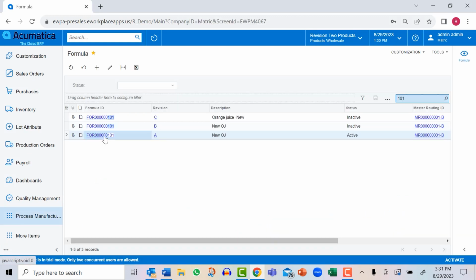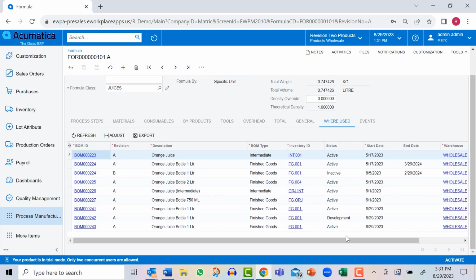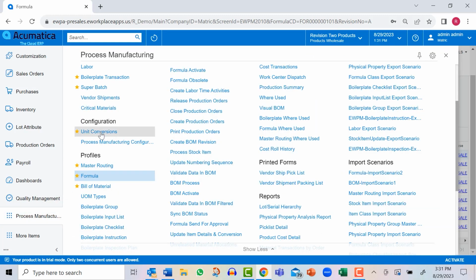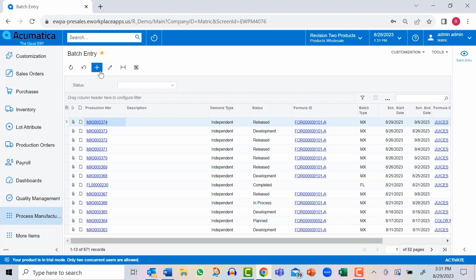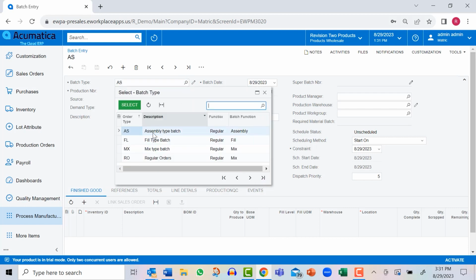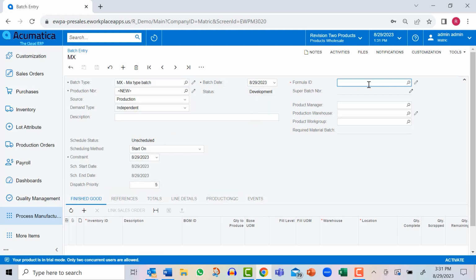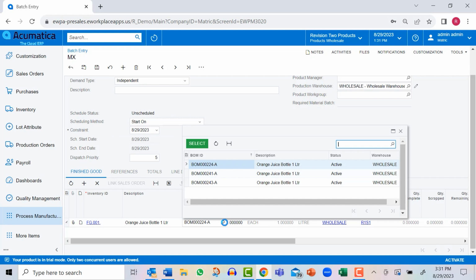Let's now look at the formula for 101. When we look at where used, we now see we have a number of active bills of material for 1 liter bottles of orange juice. Now let's go into batch entry. Let's make a mixed batch. And let's use formula 101. For formula 101, let's make 1 liter bottles of orange juice. Now, when we look at the bill of material, we see we could choose from 3 active bills of material for that particular item.